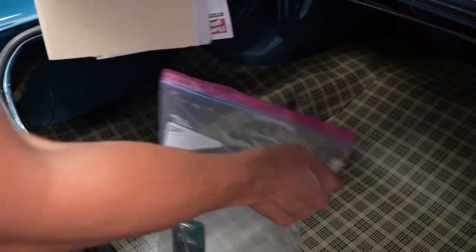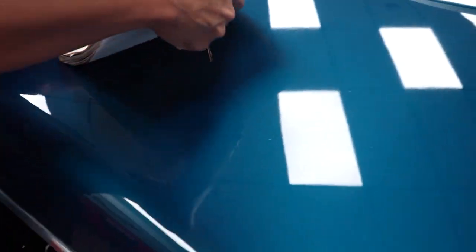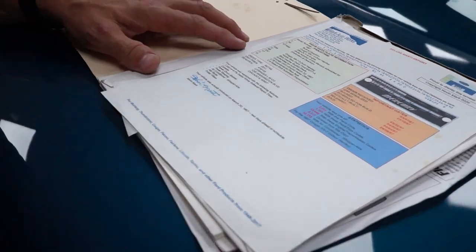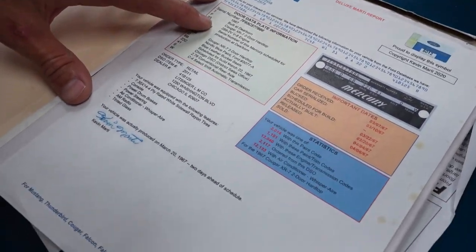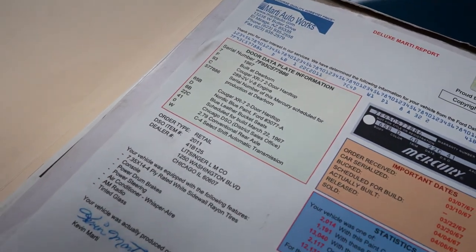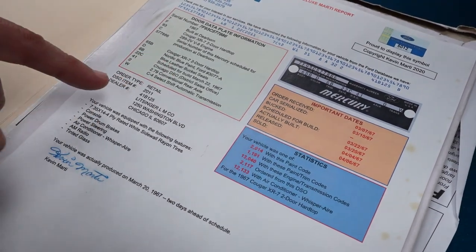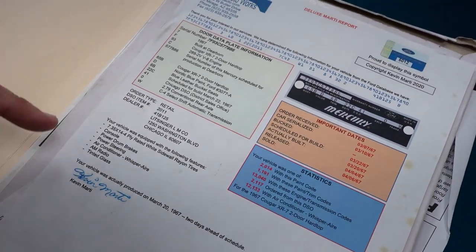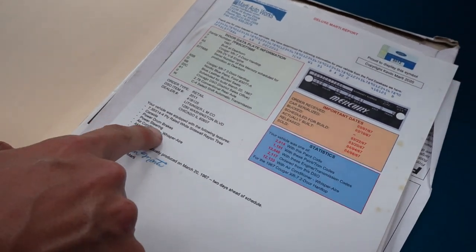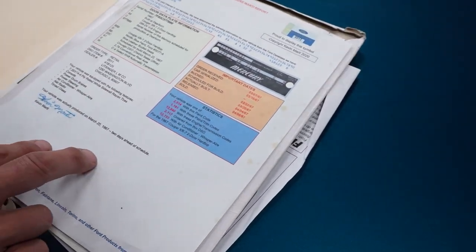So a little folder there that I told you will come with the vehicle. We're just going to set it softly on the car real fast. Here's the important piece of documentation, which is your Marti report. 1967 Cougar XR7 289, serial number, production of Dearborn, XR7 two-door hardtop, Nordic blue paint, blue leather bucket seats, and so on and so forth. Chicago, Illinois was the dealer. More options down here: power drum brakes, power steering, air conditioning, so it was a factory air car.